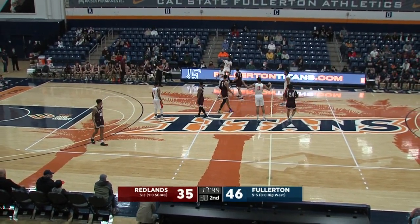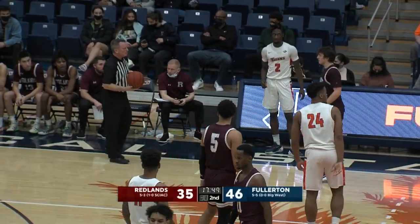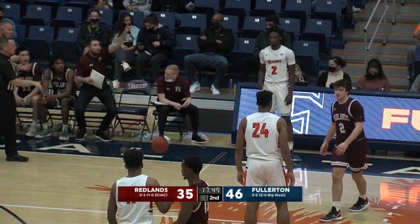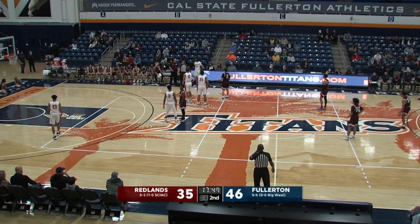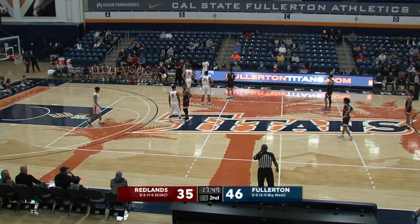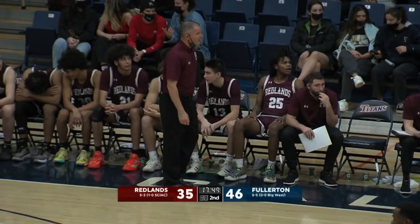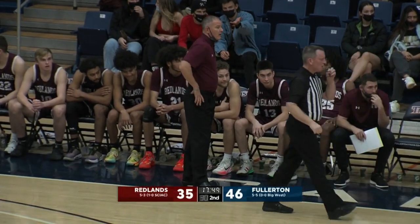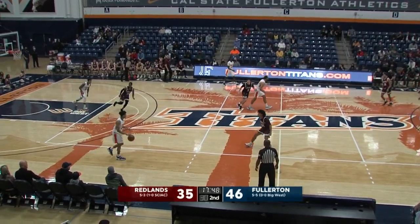Oh, maybe it's good. Maybe it's the other way. Darnay Duckett with a foul, his 3rd. So it stays with the Titans. But Duckett with the reach in, trying to prevent the steal, prevents the fast break. And Bridgeland just finding out what it took me a couple seconds to find out, that yes, the foul was not against the Titans, it was against Redlands. He said, who, on us?